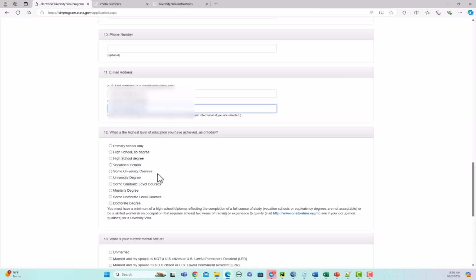Some university courses. This means that you started university, but you either haven't finished it yet, or you started and you left university, but you didn't actually graduate from the university. You didn't get a degree. Okay, that's what that means. University degree is a bachelor's degree. Sometimes an associate's degree level would be acceptable. So you could happily answer university degree.